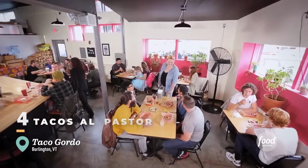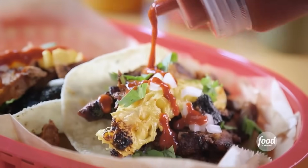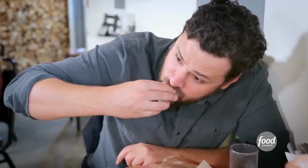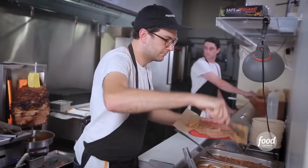Taco Gordo is the best Mexican food this close to the Canadian border. Tinga, brisket, beans, and rice. I'm from California, and this is the first place in Vermont that I felt encapsulated what a true taco is. Real deal, Southwestern, Mexican. I didn't know how much I needed Charlie's tacos.